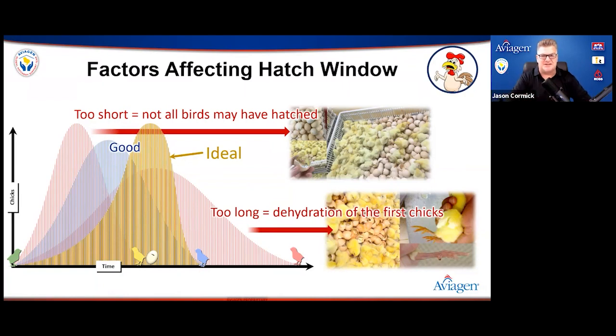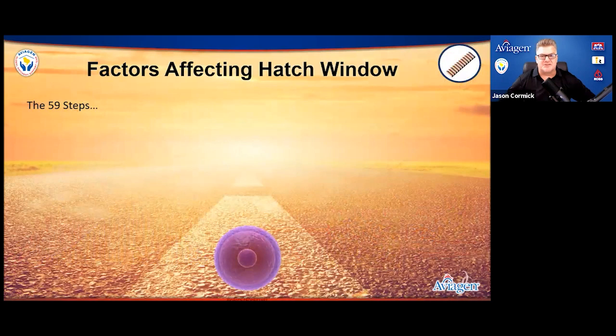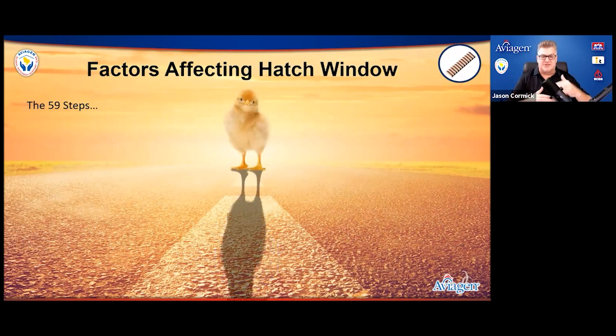And I'll come back to that later, because it's something that happens in nature. And some things that we used to do in the hatchery in the old days, just by closing up the machine. But we'll come back to that more in depth later on. So let's get on to the 59 steps. And that 59 steps is the stages it takes from a single cell to a day old chick.